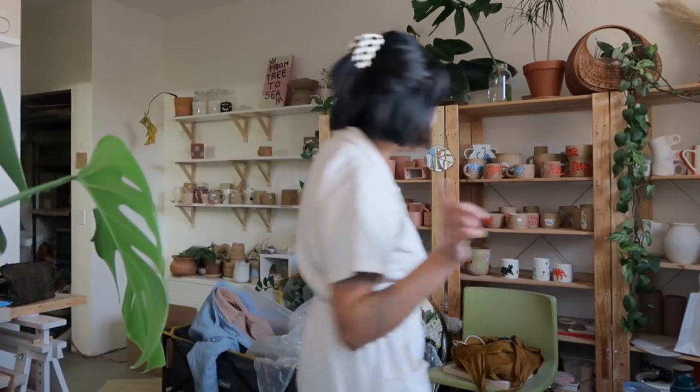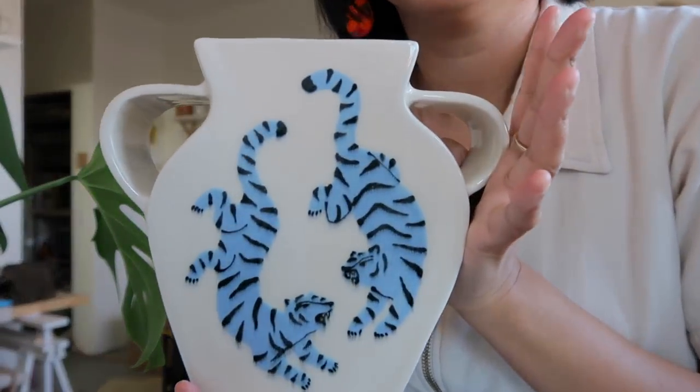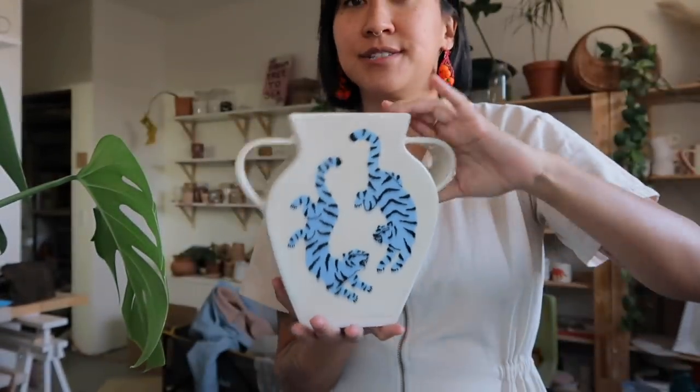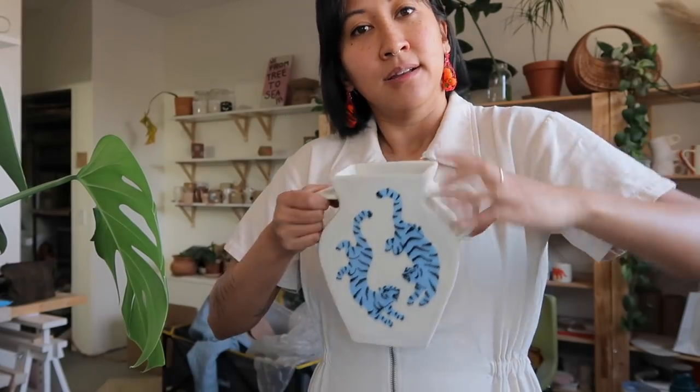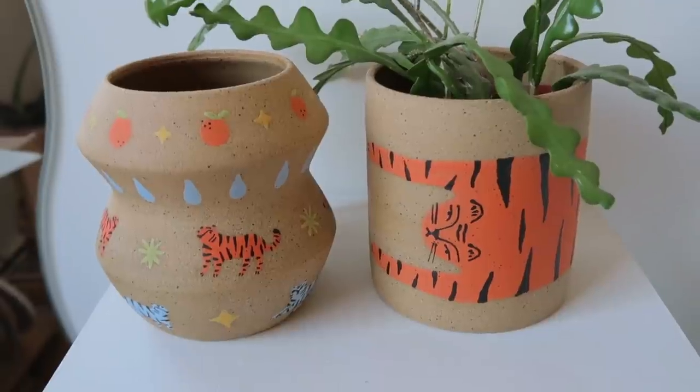I was debating adding gold to this piece, but I think I really love it as is, very simple. Should I add gold to it? I don't know. And now I'm just looking around the studio being like, okay, is there anything else I can add gold to?